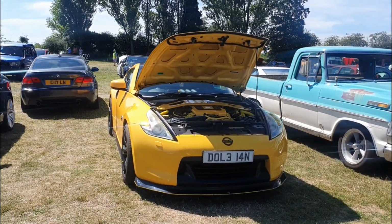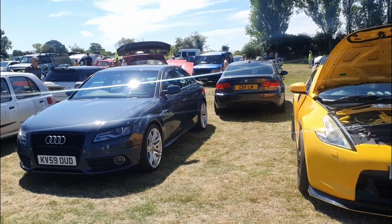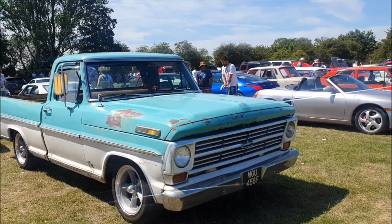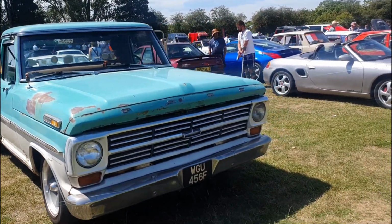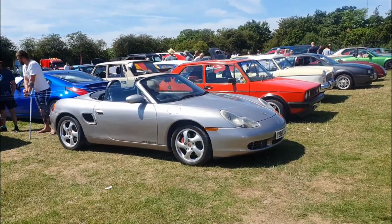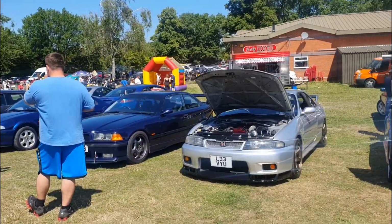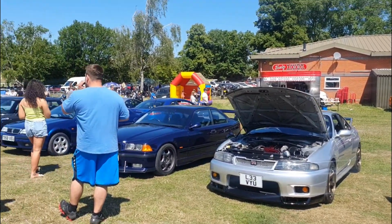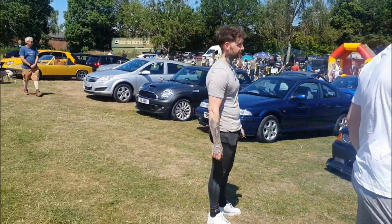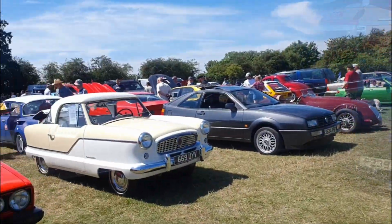Nissan 370Z. There's three of those here, including a Nismo that's parked in the corner. Audi of some description. Ford pickup. Porsche Boxster S, so it's got the bigger engine in it. We've got over here Nissan Skyline, 3 Series BM, Rover 200 Coupe, quite nice. I think that's back over here.